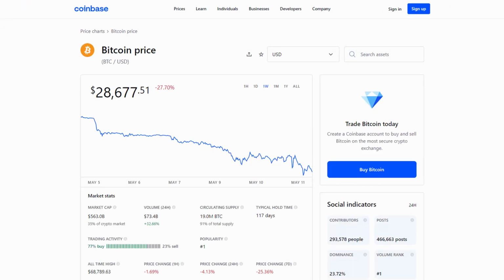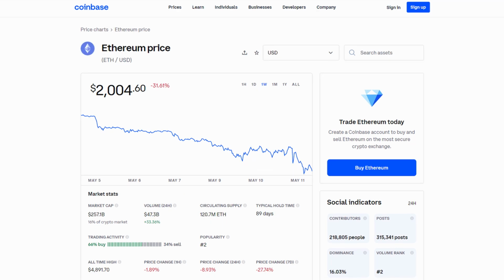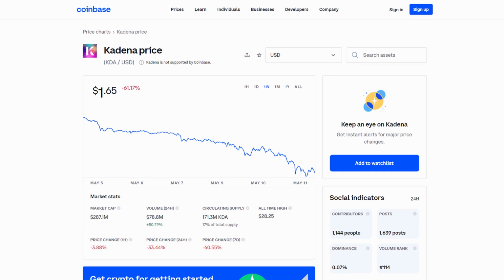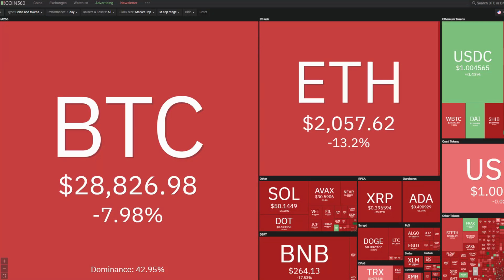BTC is down below 28K. Ethereum down around $2,000. Dogecoin below 10 cents. KDA $2.40. We are red across the board. So when we're talking about profitability here in the next few minutes, please understand that the market is the worst it has been in a very, very long time.